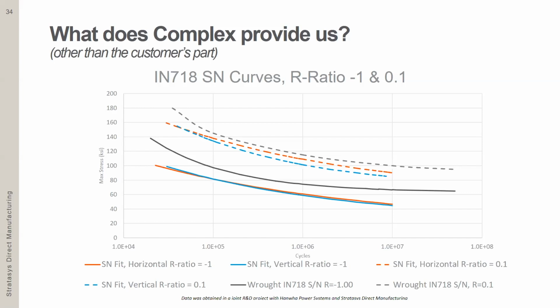So on the top, we have the stress ratio of -1 in the dashed lines. On the bottom in the solid lines, we have a stress ratio of 0.1. And in the orange, we have our horizontal oriented coupons, and in light blue, we have our vertical coupons. The real takeaway here is that there's great alignment between the 2 different orientations of the fatigue properties. However, there is a slight decrease in the fatigue life for the additive material.